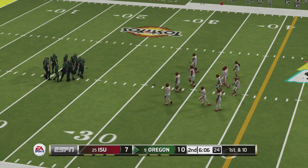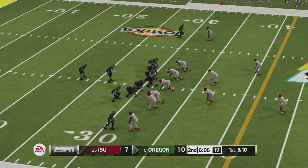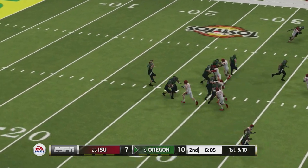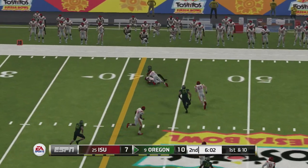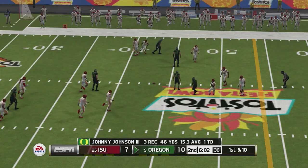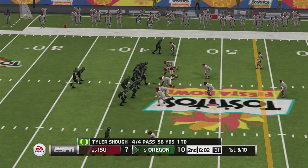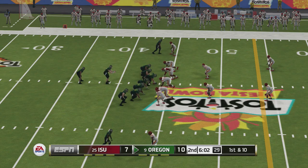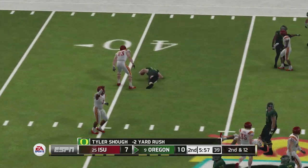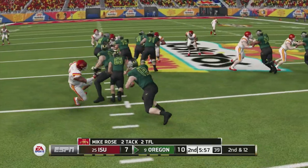In a game that's this close, you can't afford to waste possessions. Oregon has a 3-point lead. And they make the stop at the 43. Well, the question now is, how will they respond after losing a couple on that run? That'll bring up 2nd and 12.